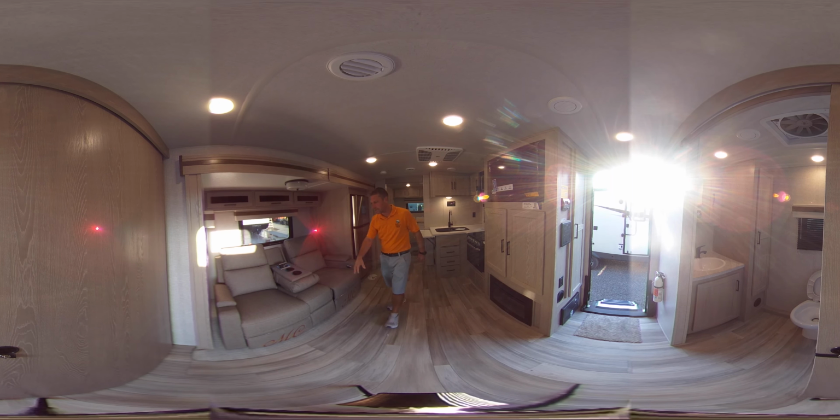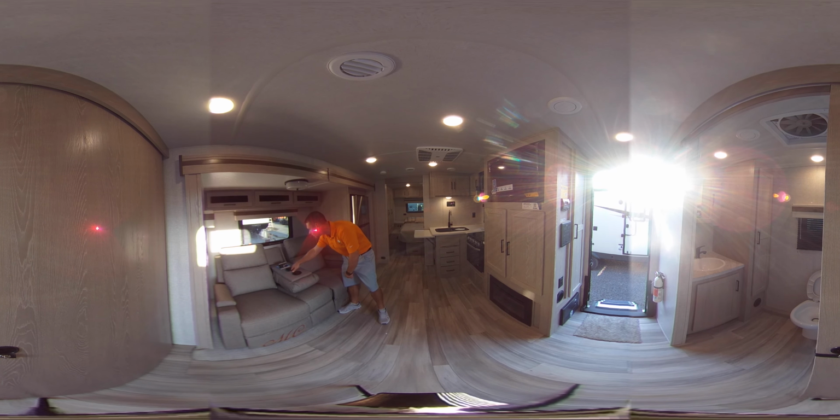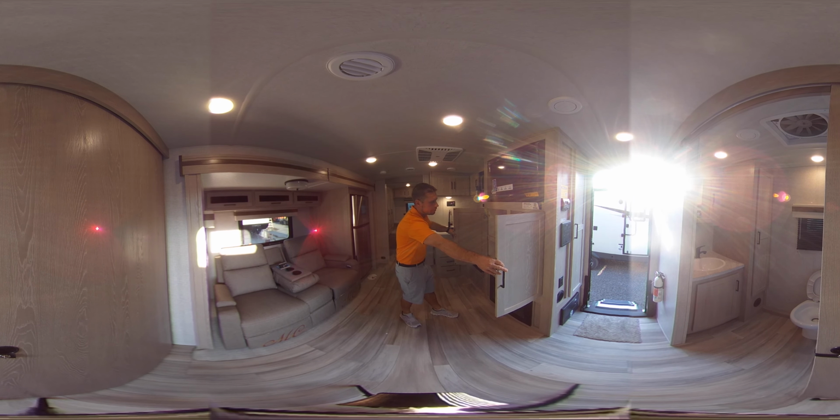You got your theater seating over here, electric lumbar, parachute pull recliner, you got storage in the armrest, his and hers cup holders. Got your charging station over here for your phones, your electronic devices. It is directly across from your Connex flat screen TV. You also have your electric fireplace down there that does heat, so it saves a little propane there. Between your fireplace and TV, you got all this storage right here.